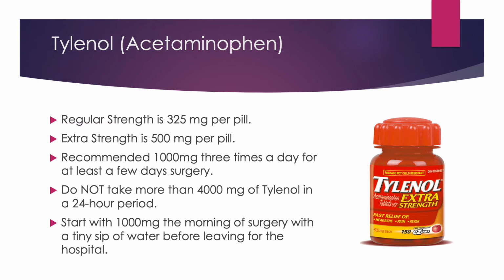So you'll definitely be using Tylenol or acetaminophen after your surgery to help with pain. It's good to know that it comes in 2 different strengths. Regular is 325 and extra strength is 500 milligrams. Our recommendation is to take 1,000 milligrams 3 times a day for at least the first few days after surgery so that you have a good baseline pain control.